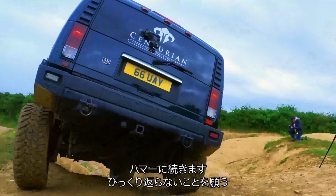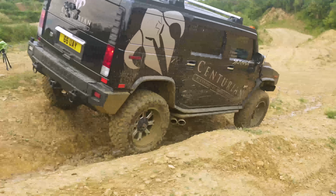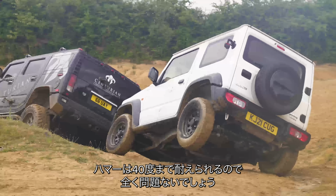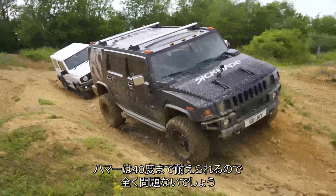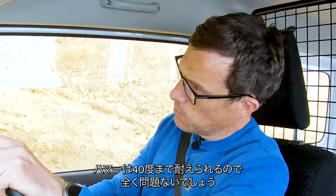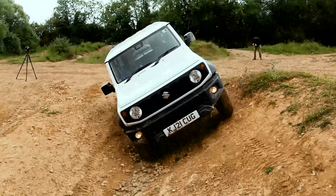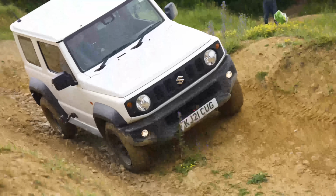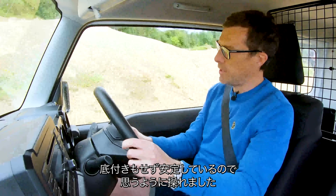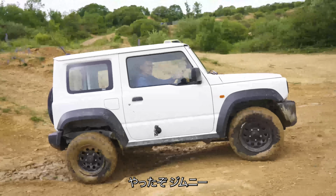I'm going to follow this Hummer closely. Hopefully he won't tip over, because that'd be embarrassing. Oh, I know that the Hummer's side slope angle is 40 degrees, so it should do this no problem at all. This seems quite steep. It's fine. Just go steady off here so I don't bottom out. Keep it nice and steady and controlled. Oh yes, my little Jimny.